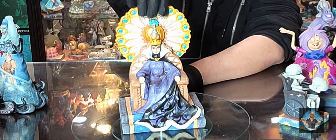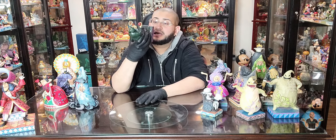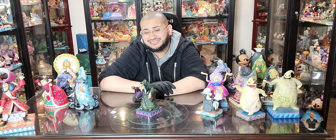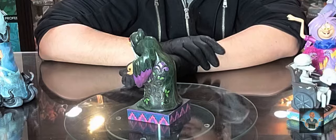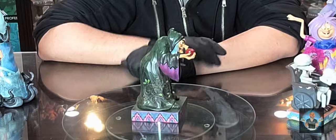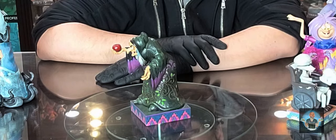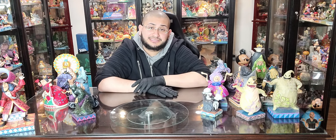So beautiful. We also have her as the Old Evil Hag. This piece is Take a Bite. This one came out in 2014, a very underrated piece at the time, and now it has blown up. Everyone wants this piece, and you can get it right now in the secondary market for like $175, $200. It's the Old Hag by herself. Second time in the series we have the Old Hag, but this is a standalone piece. And there she is offering Snow the poison apple. Beautiful piece.